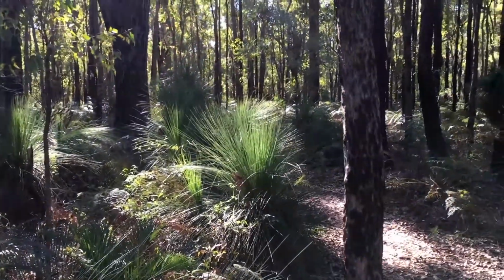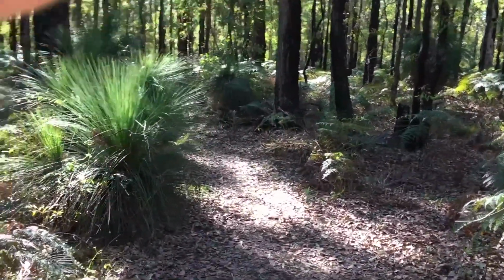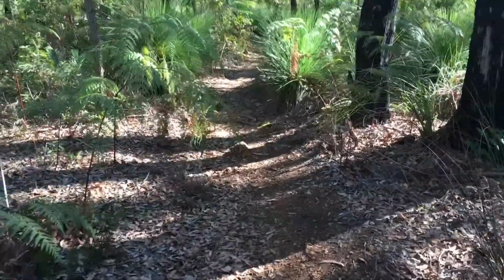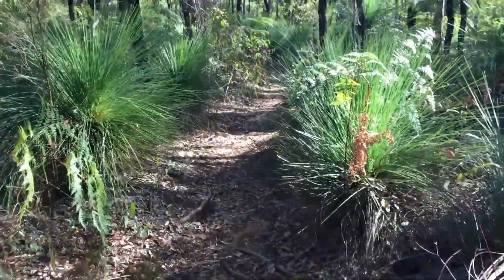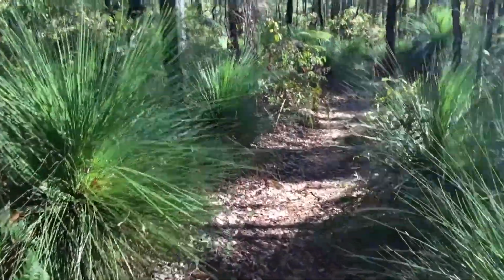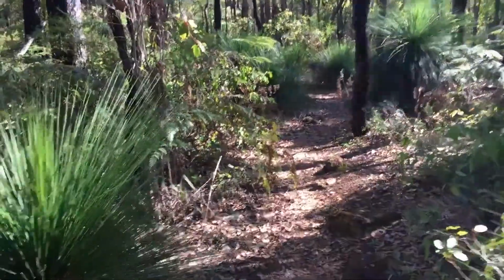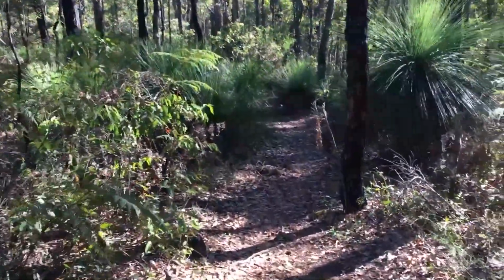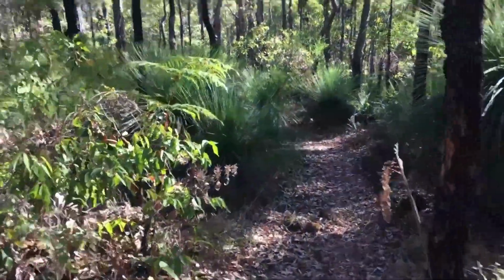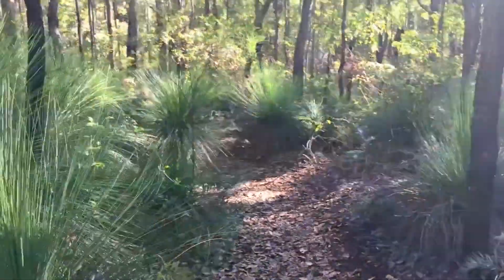We'll head off, sunshine, down that way, and see what we can find. As you can see, the track going along is quite well defined, easy to follow, and it's certainly kid friendly, this one. It's not too long, and if you're careful and walk along and just stop and listen, you can hear the animals in the bush and the birds above you, like that one.